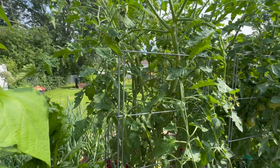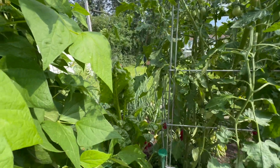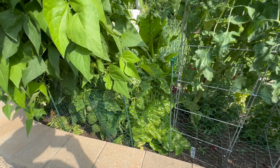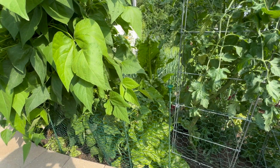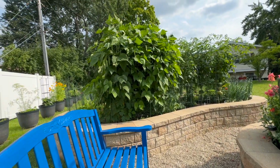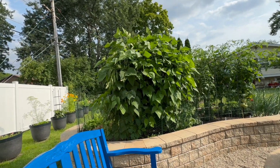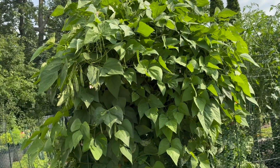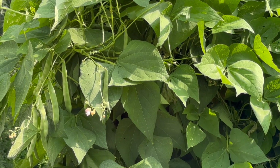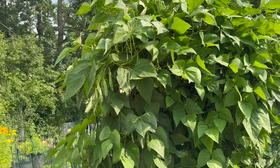That's the Santium Sunrise. Not too many on here, but we have some. There is the Fordhook chard in there. You need to eat some of that. Those Borlotto beans are just a wall now of deliciousness coming. I do have a second round planted that I need to get into the ground shortly, but I am so pleased with those.